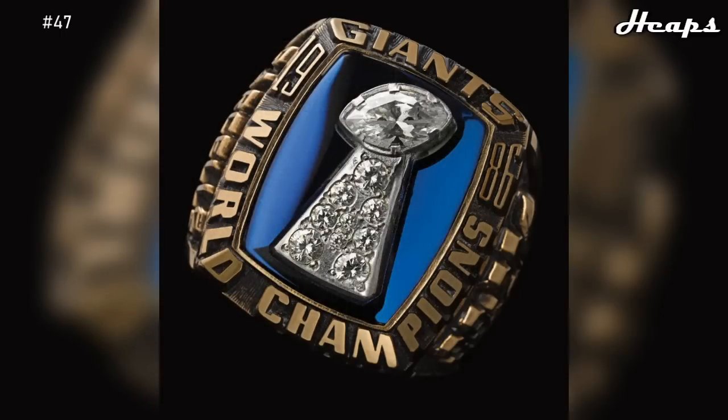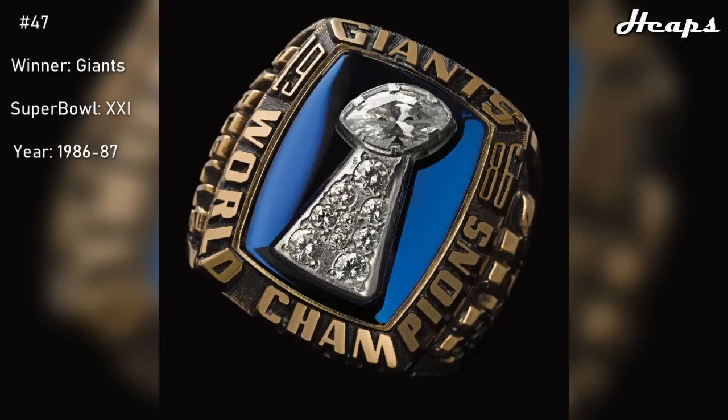At 47, we have the first Giants ring that they won in Super Bowl XXI. I really enjoy how they emphasize the Lombardi trophy, but at the same time, there isn't that much going on with the ring. However, I do like the blue matte background in the back.